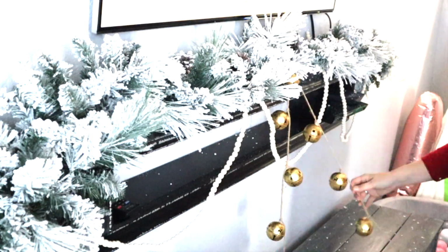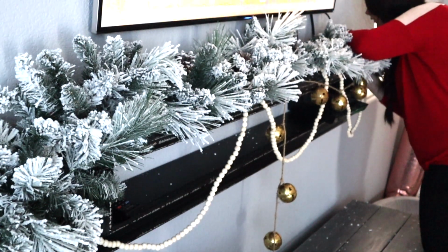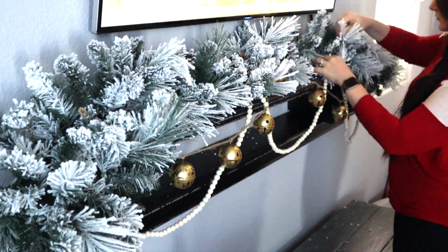This beautiful bell garland I grabbed at Walmart. It was super inexpensive, and I think it just added the perfect amount of texture and contrast to this space.